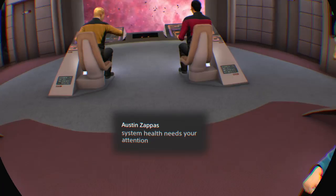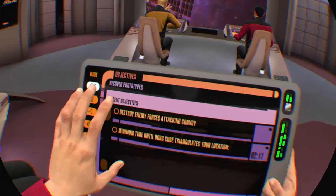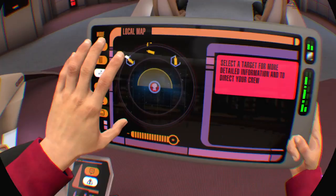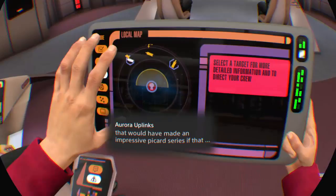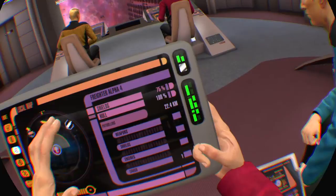Alright, so destroy enemy forces attacking the convoy, and minimum time until Borg Cube translates our location is 2 minutes and 13 seconds. So let's try to get rid of those enemy forces, guys. Alright. I feel like you should have called it a bitch. Let's get rid of that bitch! Okay, yep. Take them out. It's on Alpha 4, Captain. Alpha 4? Yep. If we can get close to it, I'll take its shields down. Transferring all analysis to your panel. Ooh, Alpha 4, there we go. Its shields are at 75%.